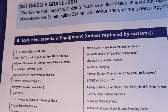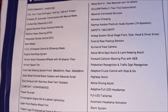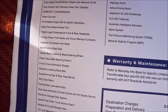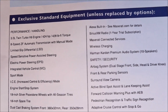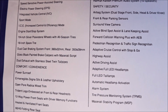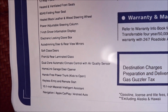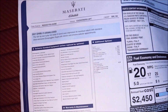This is your standard equipment for your Ghibli S Granlusso for 2021. So I'll very slowly go over all that so you guys can see everything that this will come with standard, which makes up for that $86,190. And then obviously you guys saw what added onto it to make it $96,000. Again, we'll go over this very slowly so you can see everything that it comes with. I don't want to sound like a broken record, guys, so I'm trying to just let you read it if you are new here versus me saying it over and over again if you guys have been here before. So yeah, that's it. Let me know what you guys are thinking.